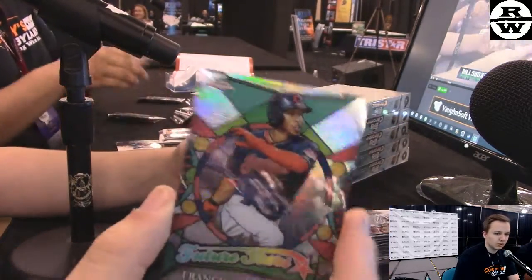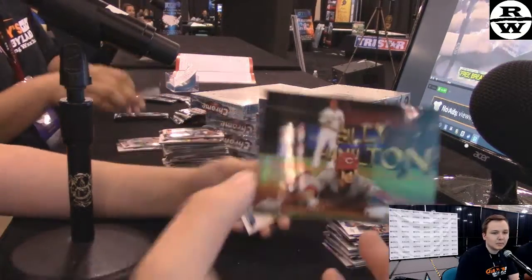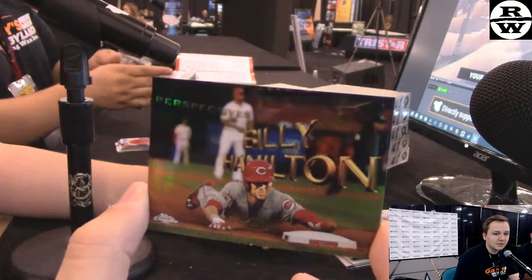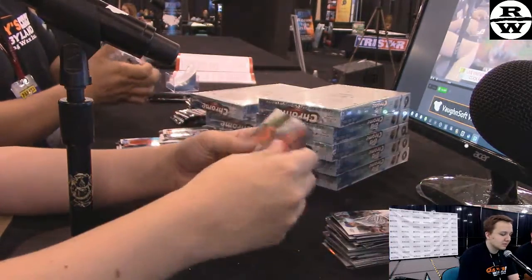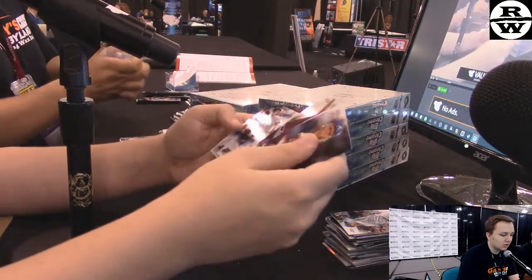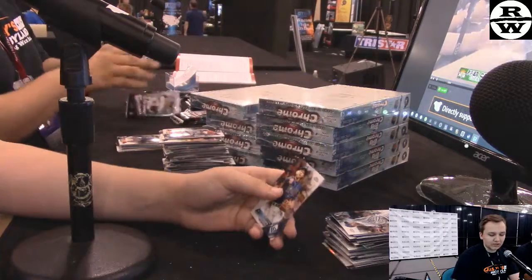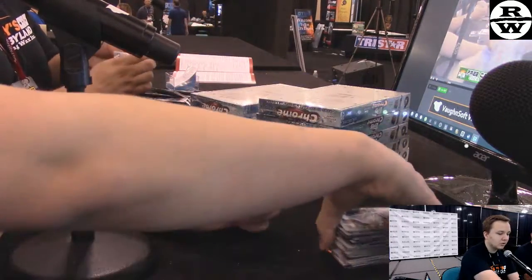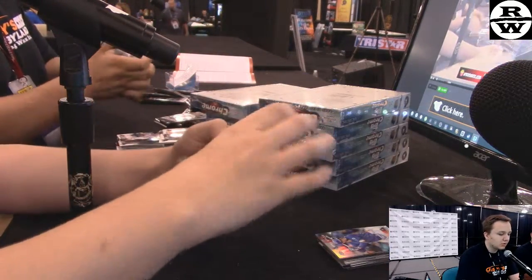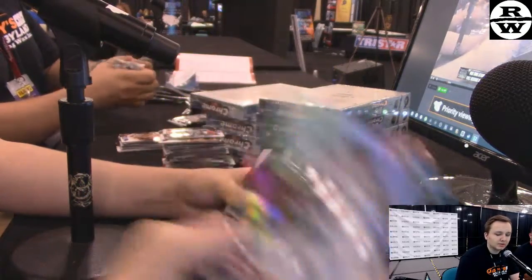Francisco Lindor also has been having a great season for the Indians. How about those Indians, guys? Billy Hamilton for the Reds. Chronicles. Joe Mauer. We got Albert Pujols Prism on the chase for 600 home runs for Albert. Unfortunately, my Angels are not doing very well this season. Jake Arrieta refractor.